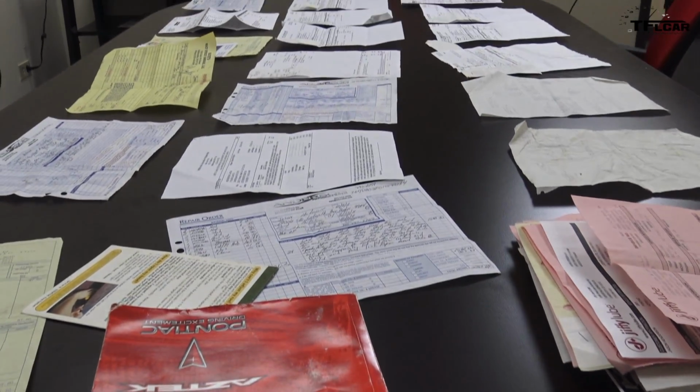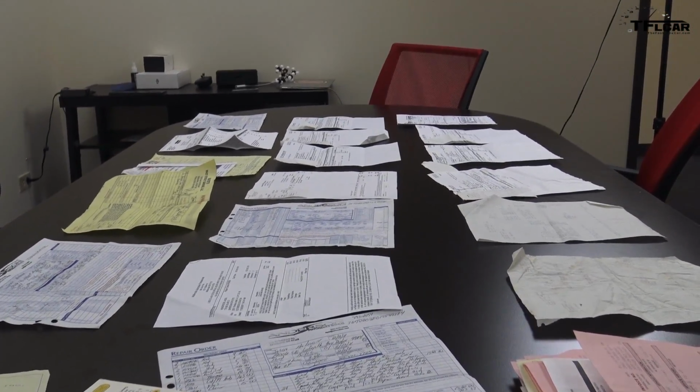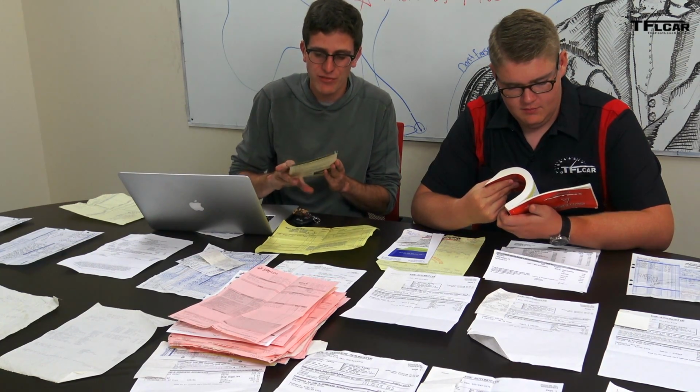Okay, so we brought you in here to our conference room to show you this. We have stacks and stacks of paperwork about the Aztek dating back to right around 2006. And I went ahead and did a ton of math, addition, and totaled up all of the receipts. But before we do that, we've got some other cool things. We have the frequently asked questions about your 2001 Aztek.